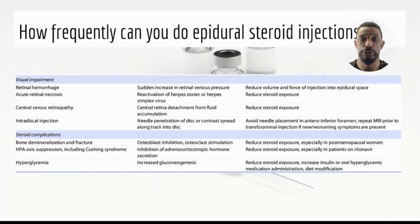How frequently can you do epidural steroid injections? One of the things that you also want to know: if you've had 2 injections, should you have a third or a fourth? My patients frequently ask me this question. And the fact of the matter is, like many things, it depends.